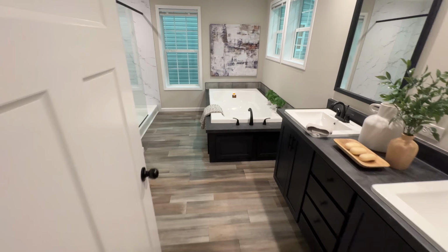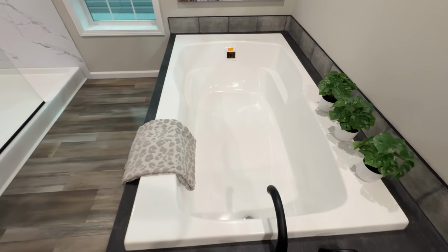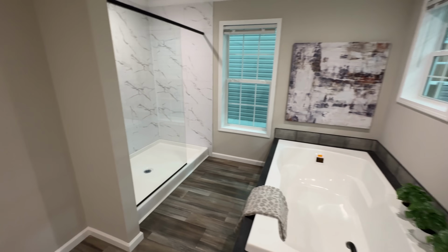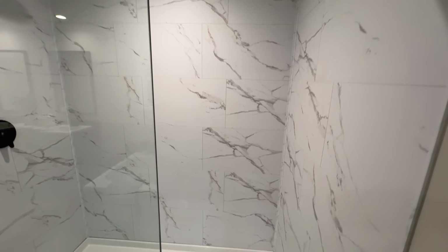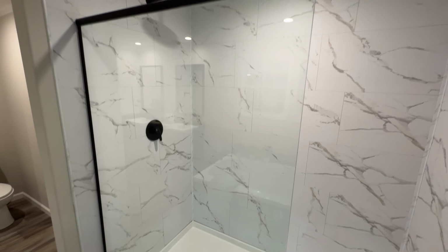Look at the size of this tub. Look at that. You can stretch out in there. You almost need to snorkel it so deep. But yeah, I would probably be making good use of that. Here's the shower. Just in case I didn't get the B-roll, I will make sure to show it.